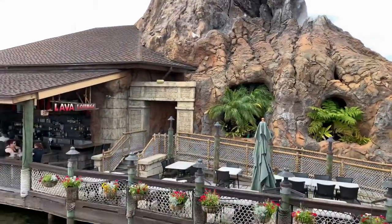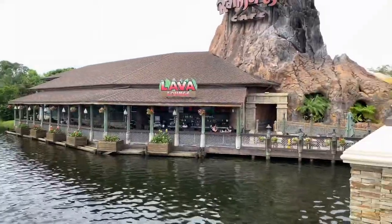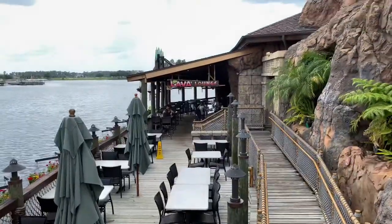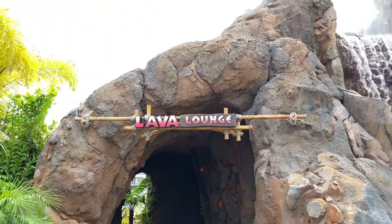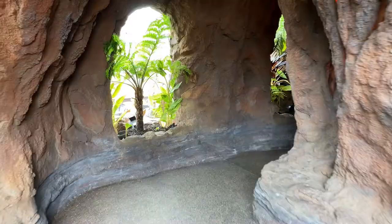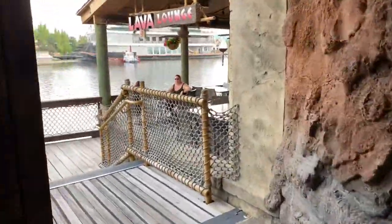The lava lounge at Rainforest Cafe is where you could relax waterside underneath a covered patio while snacking on appetizers and sipping on specialty cocktails. To access the lava lounge, you have to check in at the Purple Elephant. Here's how we get down to the lava lounge. We have to navigate through this corridor.